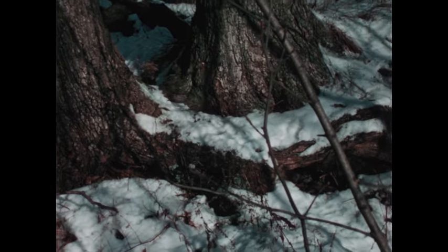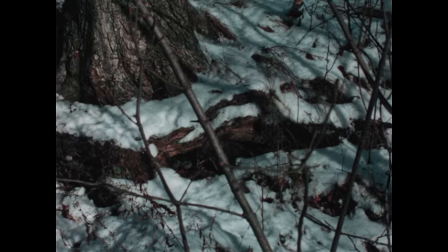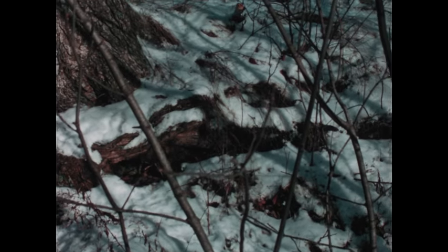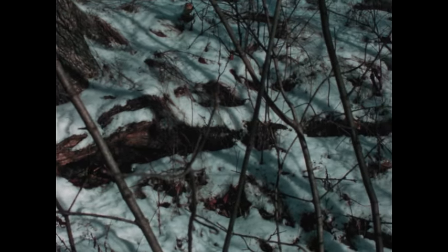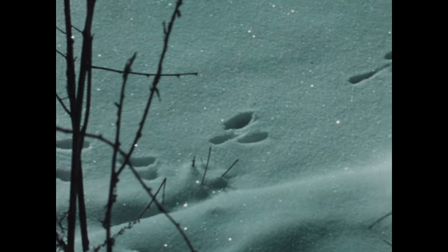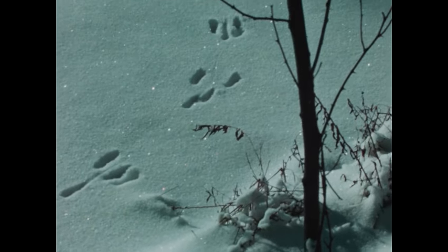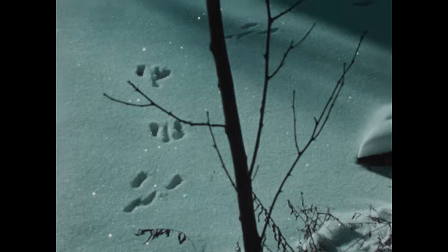In winter, the forest is a quiet, lonely sort of place. Plants are bare. Animals are hard to find. Sometimes we see where animals have been, but we seldom see animals themselves. Is there an animal hiding in this log?